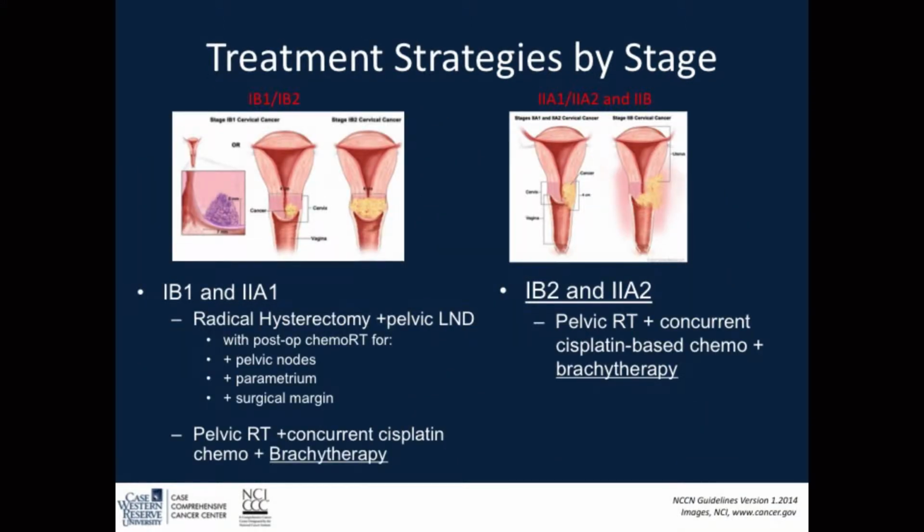So as you get into the higher stages, 1Bs and 2As are broken down into whether or not the tumor is less than 4 or greater than 4. The non-bulky 1B1s and 2A1s, those patients are eligible for hysterectomy and pelvic lymph node dissection, and then for higher risk features seen under the microscope, we often give post-op chemo and radiation, but certainly as definitive therapy, pelvic RT with brachytherapy and concurrent cisplatin is the recommendation.